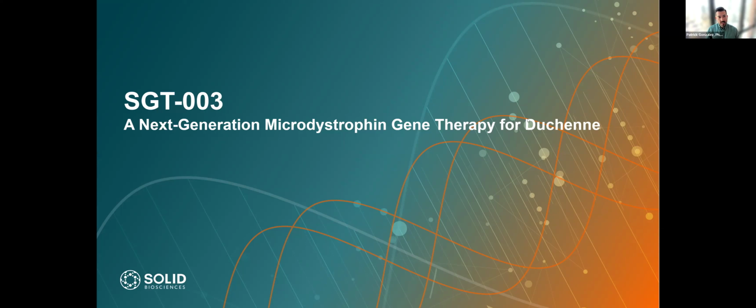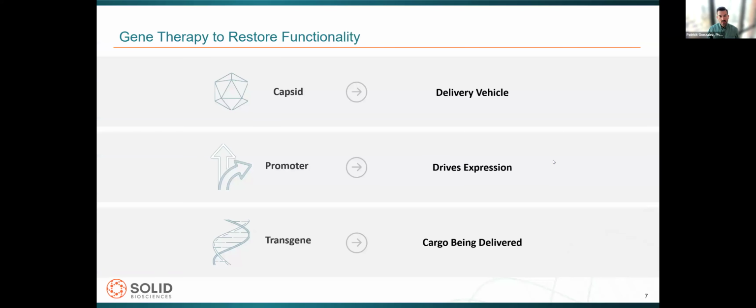As mentioned, 003 is a next generation microdystrophin gene therapy for Duchenne. And we'll go through what the different components are that make it so. To level set, I think most people are aware of this, but at its core, a gene therapy is there to deliver something that can replace functionality that could be missing. In Duchenne especially, we know that this is caused by mutations in the dystrophin gene and the loss of that functionality. And so as we've moved forward with our gene therapy approach, we use these different core components to replace what is missing, replace that dysfunctional dystrophin with a different version.